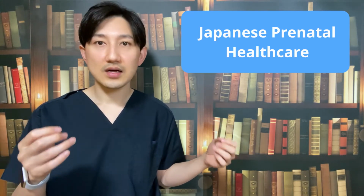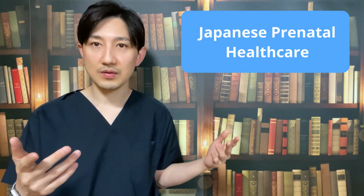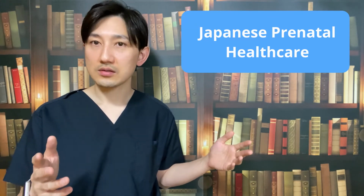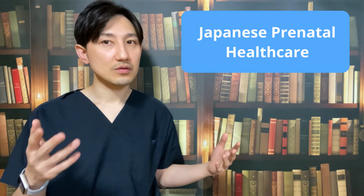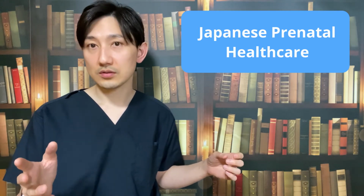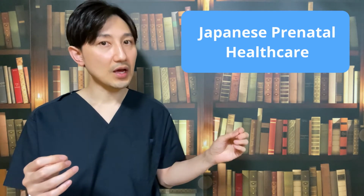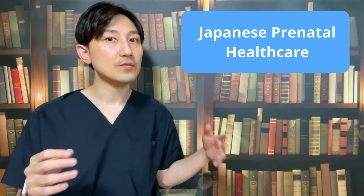There are many standard tests that you should have to make sure that you and your baby remain healthy. These include ultrasound scans, monitoring the baby's heartbeat, taking blood pressure readings, and blood and urine tests. You might also wish to undergo genetic screening. Your doctor will help you to get ready for the arrival of your baby.